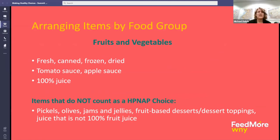What that would look like would be taking your fruits and vegetables and organizing them together. And obviously frozen might not go in that category, but your canned and dried fruits and vegetables. This would include tomato sauce and applesauce, and 100% juices count in this food group as well. And when it comes to those HipNap food choices that are being packed into pantry bags, the things that do not count in this group as a choice would be pickles, and I see I just misspelled that, olives, jams and jellies, fruit-based desserts, dessert toppings, and juices that are not 100% fruit juice.